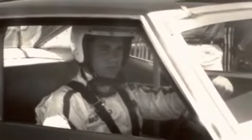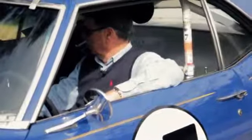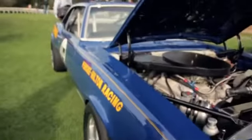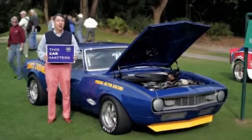This is the most significantly historic car I've ever had, and I feel a real responsibility to pass it on to the next person, hopefully that'll have the same interest in keeping it as I have. I'm Bill Bryan, and this car matters.